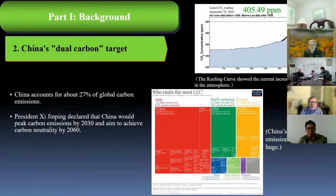Secondly, I'm going to tell you something about China's dual carbon target. As the famous Keeling curve shows, the amount of carbon dioxide in the atmosphere is increasing rapidly. China is by a significant margin Asia's and the world's largest emitter. It emits nearly 10 billion tons each year, more than a quarter of global emissions. So President Xi Jinping said in an address to the United Nations General Assembly on September 22nd, 2020, that China aims to have carbon dioxide emissions peak before 2030 and achieve carbon neutrality before 2060. That's China's dual carbon target.